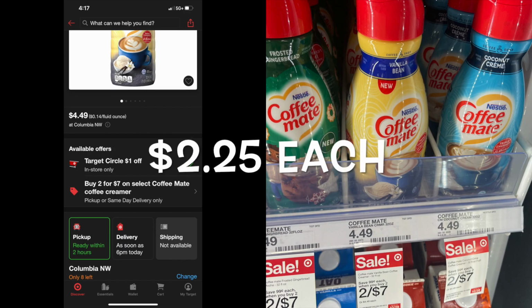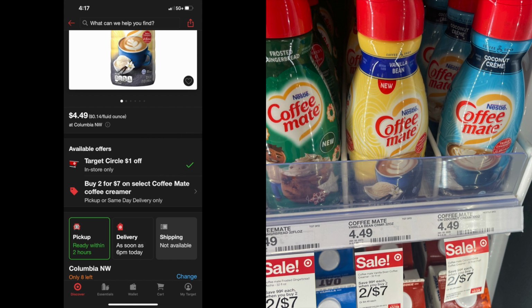Next are these Coffee mates. Now, at first I thought these were the seasonal ones, but you don't have to get seasonal. They're usually $4.49 each, but they are 2 for $7, so $3.50 each. Of course, we're going to buy 2. There is a $1 coupon on the Target app that applies.